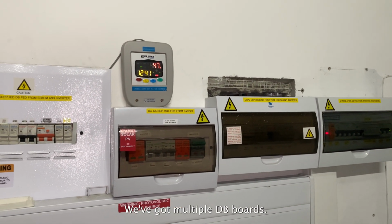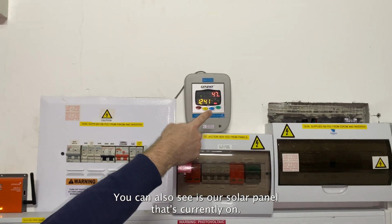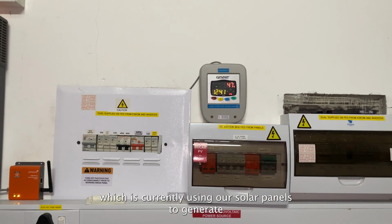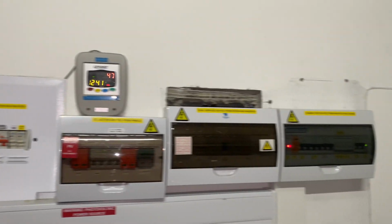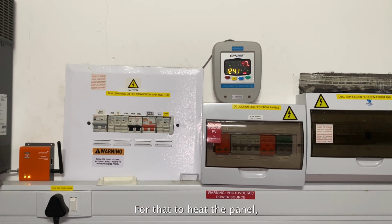We've got multiple DB boards. You can also see here is our solar geyser panel. It's currently on, so you can see the red light is on. So it's currently using our solar panels to generate electricity to heat the geyser.